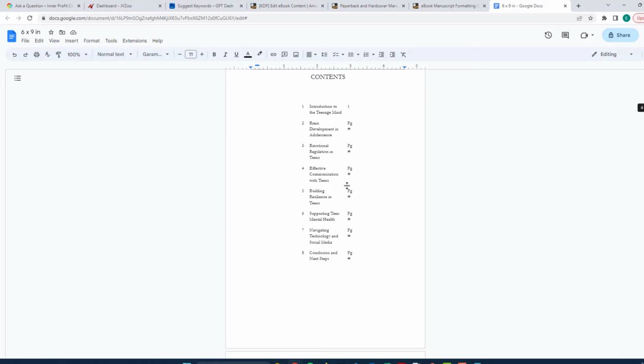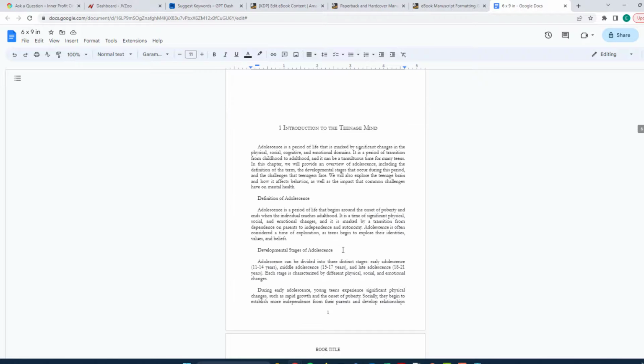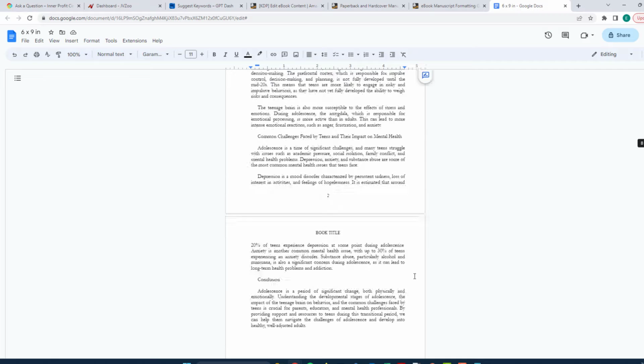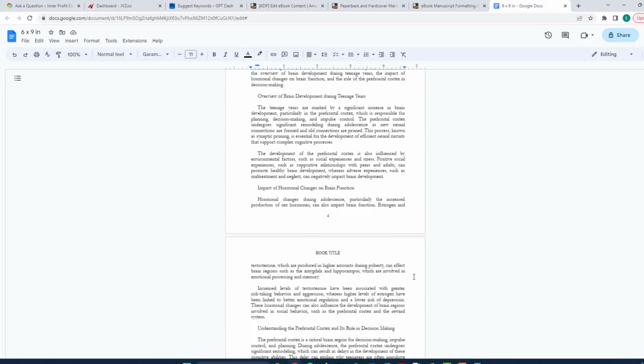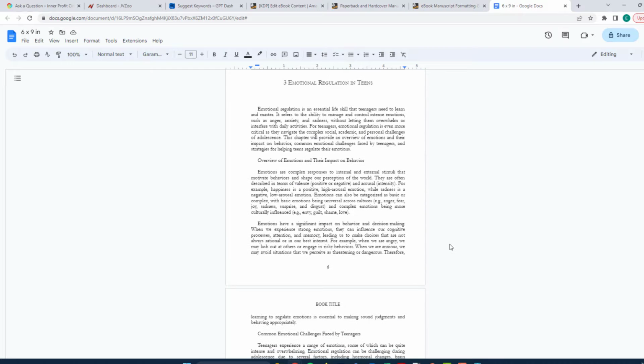So I need to go back and do that. See, it just says page number, whatever. So I need to go back and take note of these. So chapter 1 is actually page 1. Chapter 2 is going to be page 4. And an easy way to do this is just to grab a piece of paper and a pen and just kind of jot down. Chapter 3 starts on page 6.